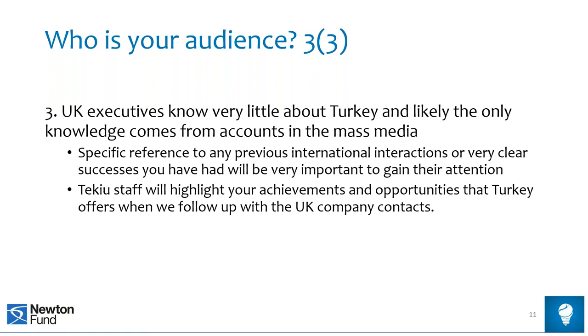In an example from the healthcare cohort, there were some who had worked with some really major hospitals in Turkey, and they just used the name of those hospitals, saying, look, we have partnered with this hospital. Anyone in Turkey would know that that's a major achievement, but that means absolutely zero in the UK. They just do not know much about Turkey, and that's really a terrible thing, because Turkey is a major economy in Europe, and we really should know more about it. But it's unfortunately the reality that most UK senior managers just do not know.